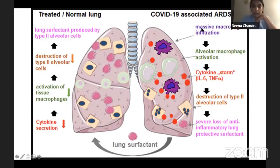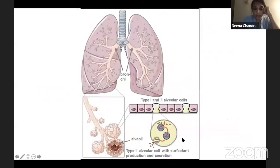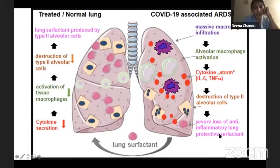So you have massive macrophage infiltration and alveolar macrophage activation. We said that these aren't normal for a long period of time. Our body will try to fight it off itself by cascading a cytokine storm. You'll get more destruction, and then you'll get loss of your anti-inflammatory lung protective surfactant. And this is important because we said that type 2 cells are what produce surfactant. So you get destruction of that, and then it fills up the alveoli within itself. Around it, the macrophages start eating it. And you just get loss of normal lung over time with COVID-19.